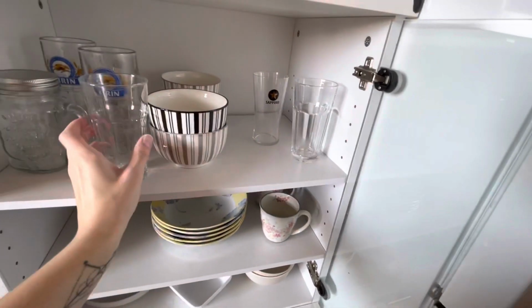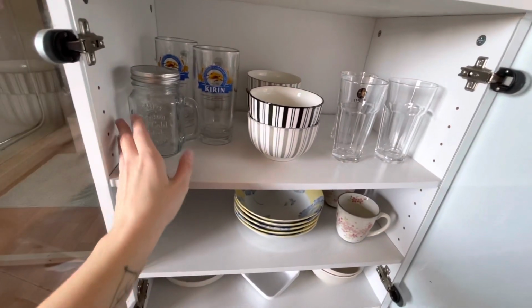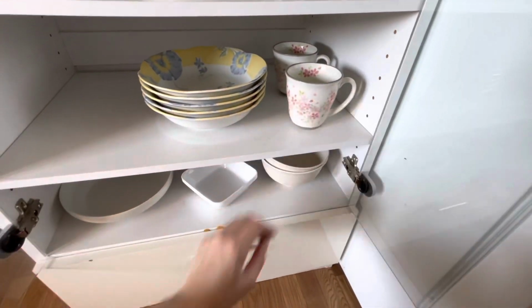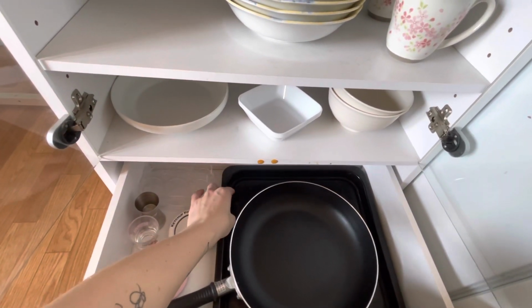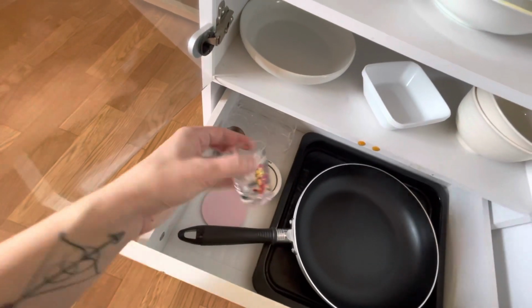So I did have to buy other glassware, these bowls, and these are all just plastic bowls and mugs. And then down here I keep, this is the tray that was in the oven, a frying pan, just some other random stuff that I found here.